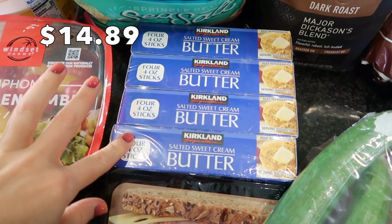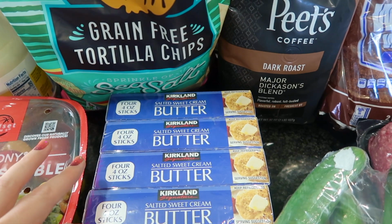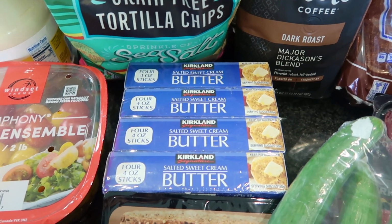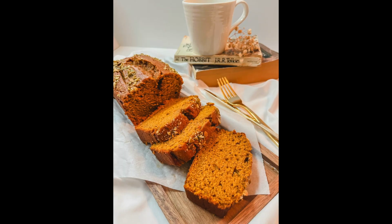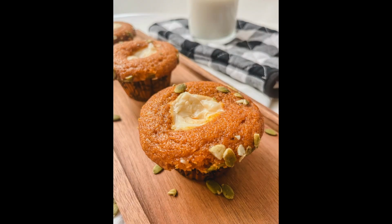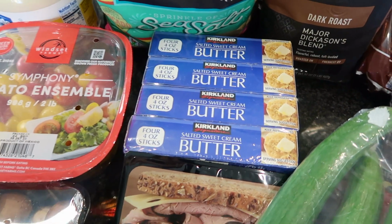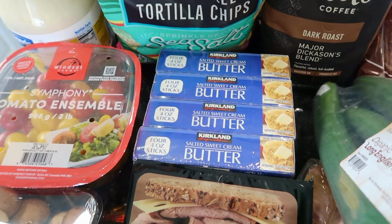I always get this butter, like I've mentioned before. If you've never seen any of my Costco hauls, I get butter pretty much every month. I always need to make sure I have it because I love baking so much. That is one of my favorite things to do, to decompress, to wind down. It's just so fun for me. And I love handing out goodies to friends and whatnot. So I need to always have butter.